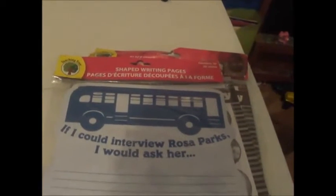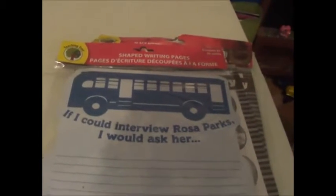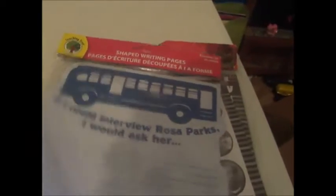So I pull these out, we are going to work on these interviews. And then they also have this Black History activity mat, and it includes a word scramble. There's a timeline, there's a word search, fill in the blank, and then a crossword puzzle. So we'll just go through and work on that, and they have the answers at the bottom if you need. And I think there are 10 of each in each one of those.